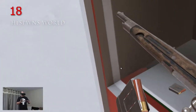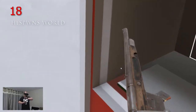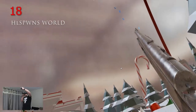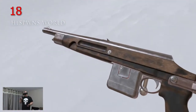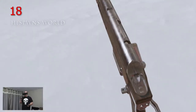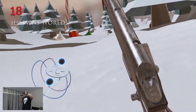Grab a cartridge. Pulls in like that, I presume. Slide it back, slide that forward, puts the bolt in. Turn around, turn that off. Grab that and... oh, we must have a safety. Yeah, there it is. Right, that's off now, I think. Oh, that's off.